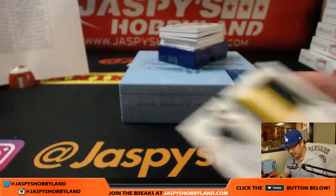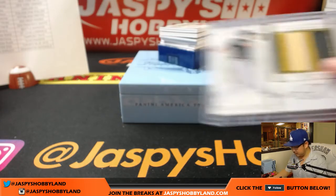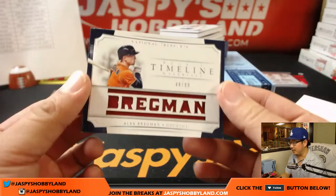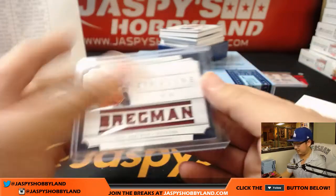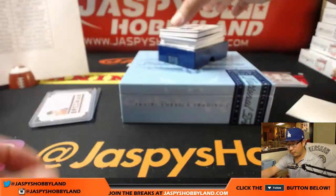19/49. Matt Olson. Nice color in that patch. That'll go to Will Halpe and the Oakland A's. /49, Alex Bregman. Dodgers Astros. It's turning out to be a pretty good series. Another one for J-Mac.